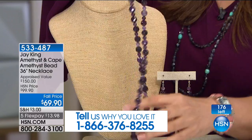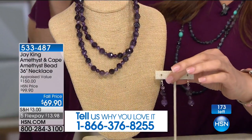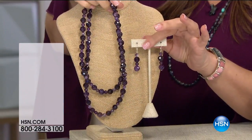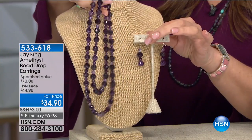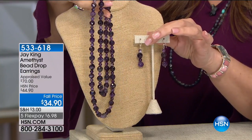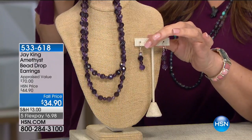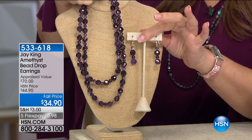Okay, here's what's happening. This is also on its way to selling out. If you want the earrings, we'll give you that item number so you can get the suite, the set, if you want to. That is gorgeous, Jay. Love that gloss. Look at the quality of this material. Look how consistent it is. And this is what you want in amethyst. You want that royal purple color. Grape juice purple.